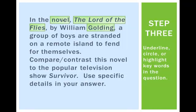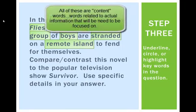Other key content points of this question includes that we're going to be focusing on the group of boys. So if there are other characters in the novel, it doesn't really matter as much as the fact that we're focusing in on this particular group. And we're focusing specifically on the fact that they're stranded on a remote island. Okay? Again, notice I haven't highlighted every single word. If I highlighted every word, it would be useless to highlight.